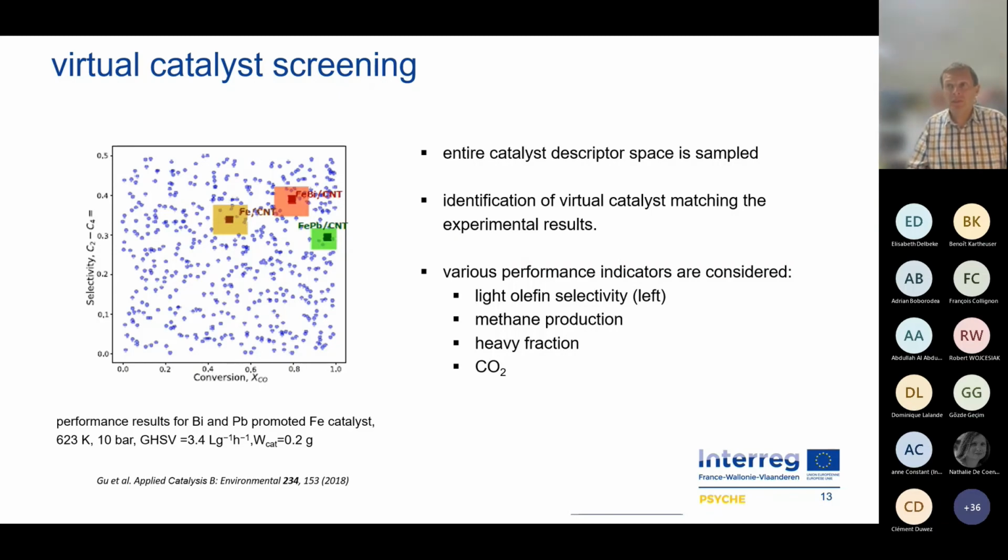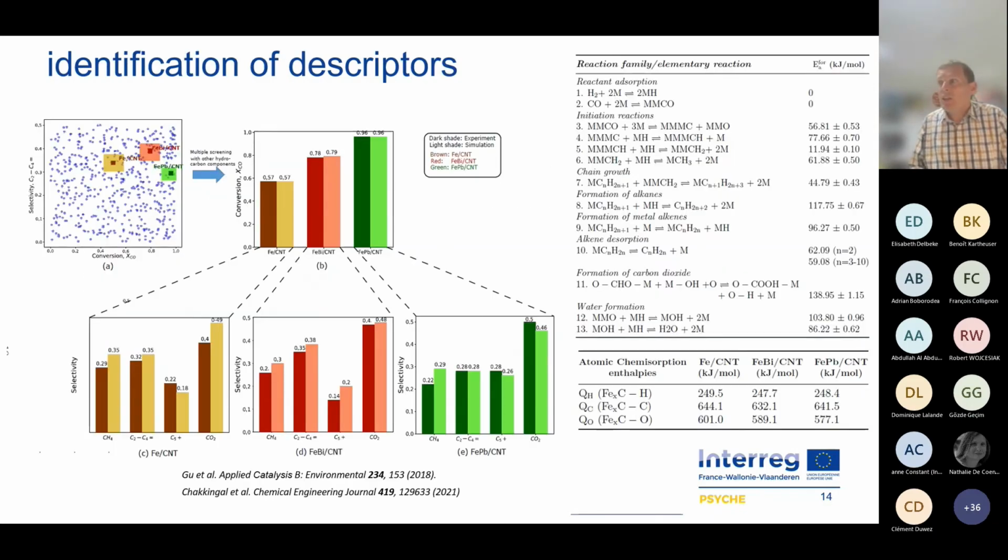Here, the focus is on the light olefin selectivity as it was reported, but note that other product selectivities were also considered, such as the methane production, for example, the formation of heavier components, as well as the CO2 formation. So that allowed us to further identify the descriptors.